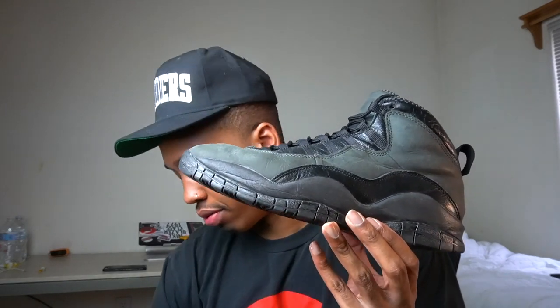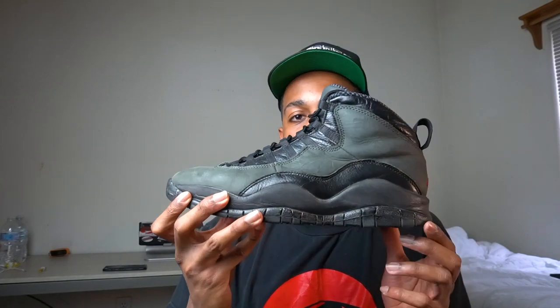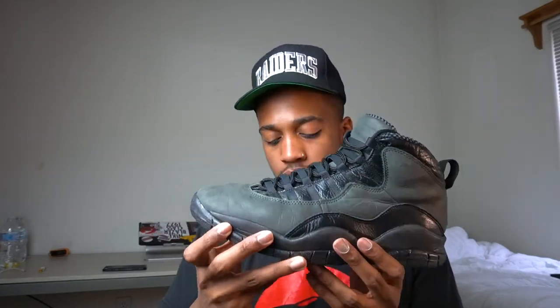But hey, man, these are the 1994 Shadow 10s. These look completely different from the retro versions. And I know y'all could tell, if you're a fan of Jordans, you could tell by this right here. The upper is like a gray that I don't really like. I like this version just because it's like a charcoal. It's like a dark charcoal.